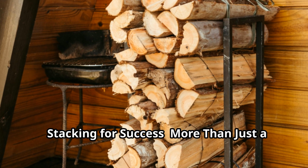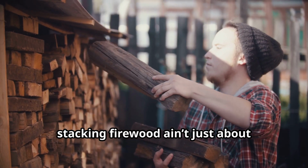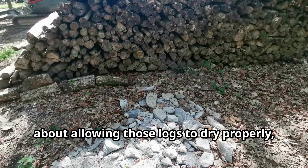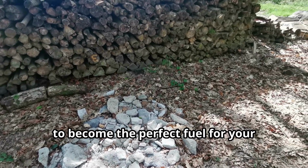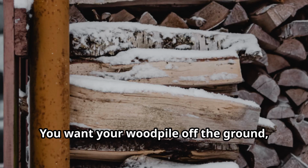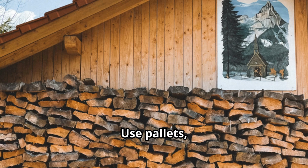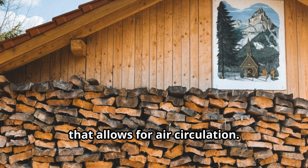Stacking for success, more than just a pretty pile. Now, stacking firewood ain't just about creating a pretty picture, folks. It's about airflow, about allowing those logs to dry properly, to cure, to become the perfect fuel for your fireplace or wood stove. You want your woodpile off the ground on a dry, level surface. Use pallets, logs, or even cinder blocks to create a base that allows for air circulation.